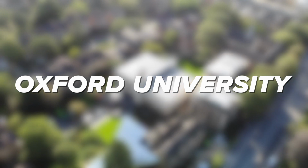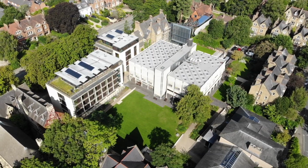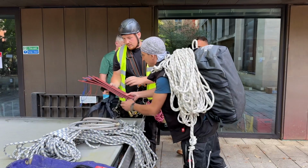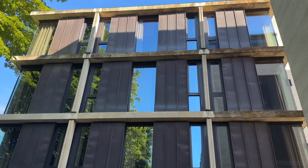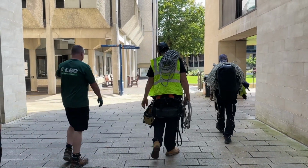Today we're in Oxford at the University of Oxford. We've got a cracking job here today. We've got Jim and Aaron, and they've hired in an expert team of abseilers from Moon Abseilers to clean the stonework of two of the buildings here at the University of Oxford. So let's go join in with the team and see how they're getting on.